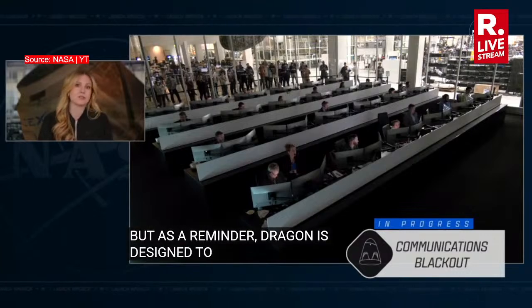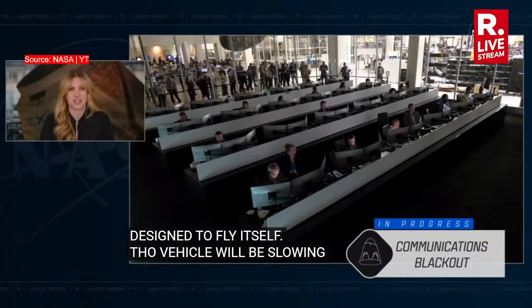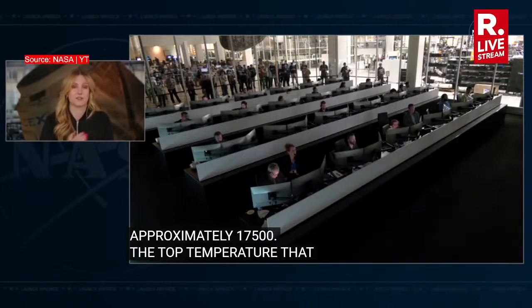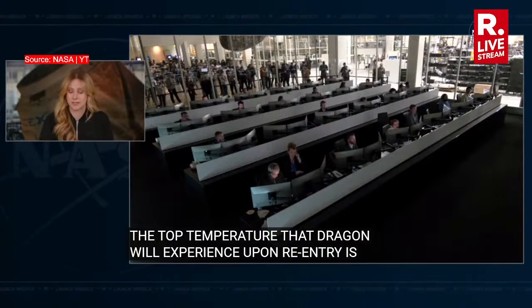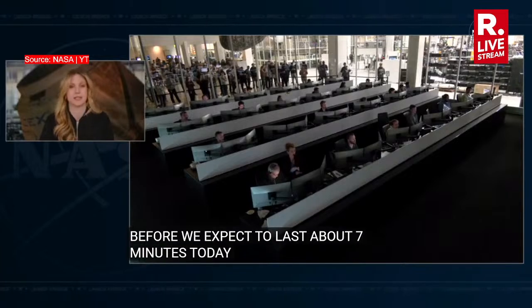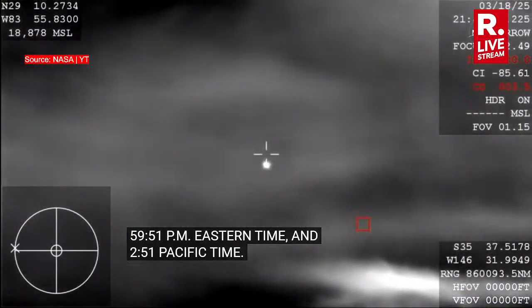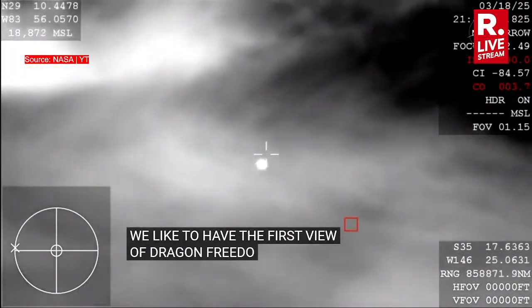During re-entry, the vehicle will be slowing down from orbital velocity, which is approximately 17,500 miles per hour. The top temperature that Dragon will experience upon re-entry is 3,500 degrees Fahrenheit. This blackout period, as I said before, we expect it to last about 7 minutes today, concluding at 5:51 p.m. Eastern Time or 2:51 p.m. Pacific Time. We right there have our first view of Dragon Freedom coming home to Earth.